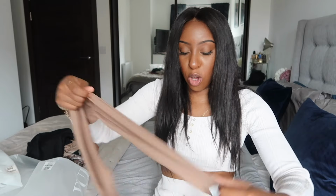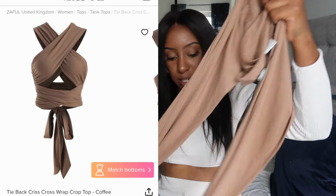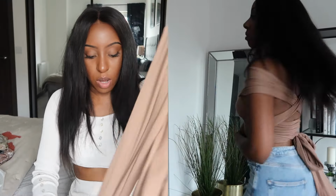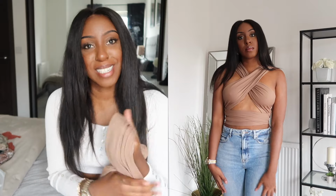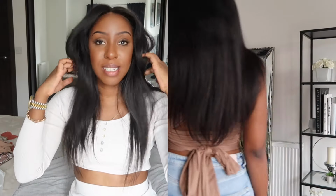And then the final top is another wraparound top. So this is the back, and I suspect these are the straps that wrap around your neck and then round your torso as well. I'll show you the picture of it on the website as well as my attempt at styling it up. But yeah, those are all the pieces I've got, very hot girl summer appropriate.